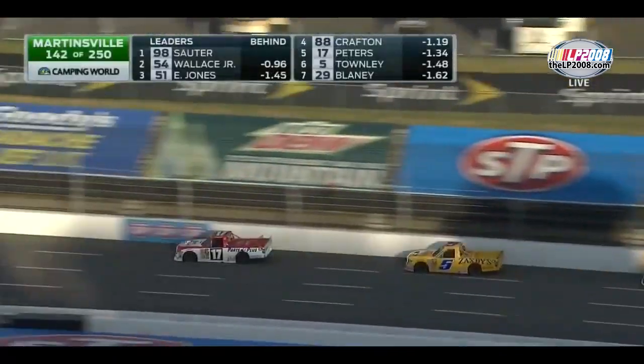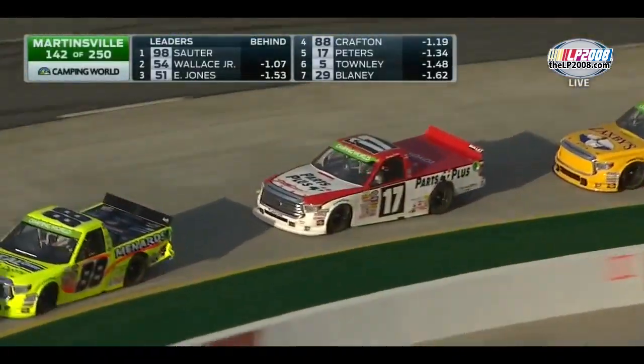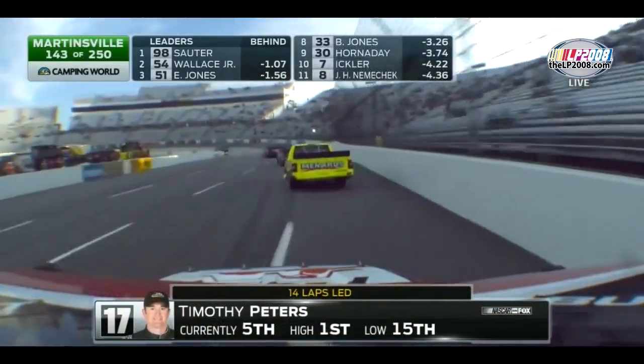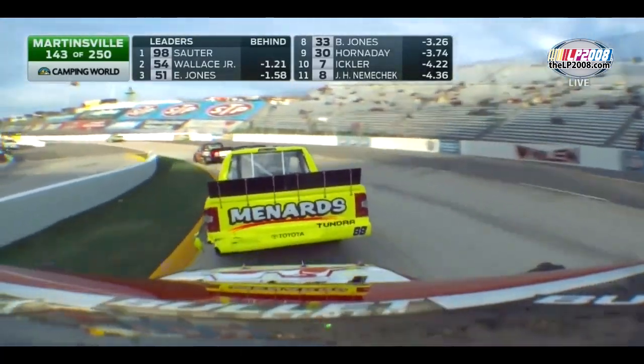Johnny said, well, I don't have to worry about him for a little bit. So Johnny Sauter out in front, and all the way back to 5th now is Timothy Peters. Long way to go here. Over 100 laps to go here. Timothy Peters is one of the coolest heads we have in this series. I don't think he's going to get rattled.